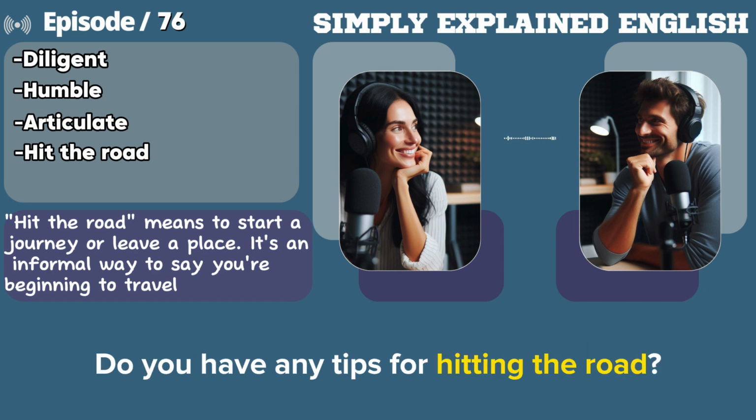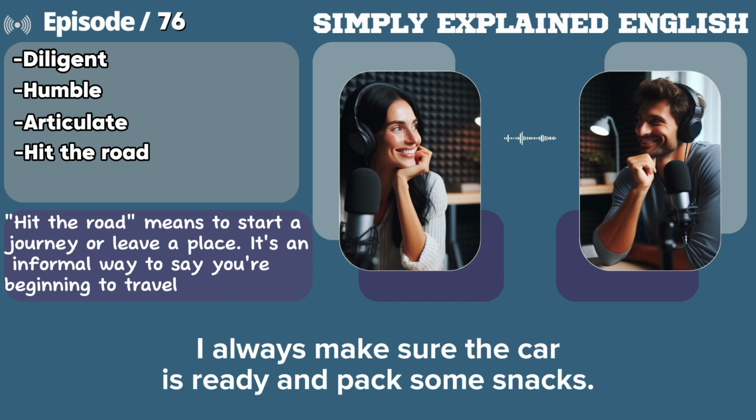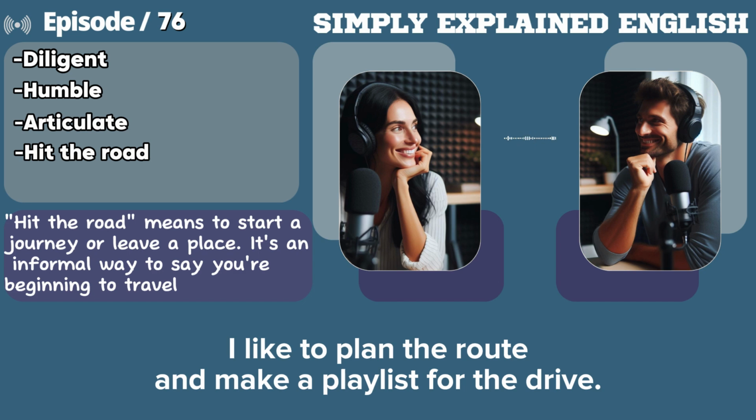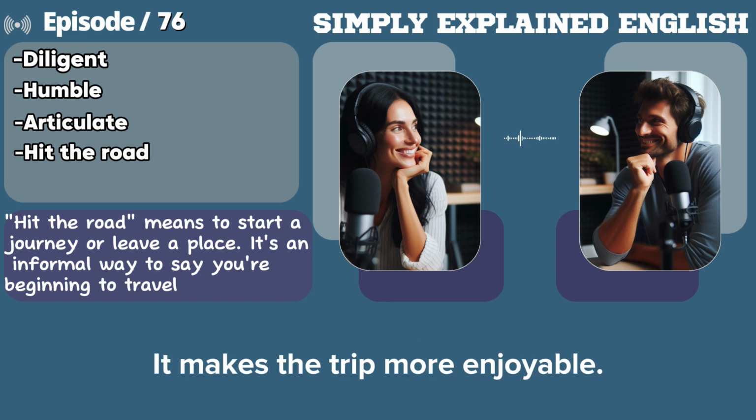Do you have any tips for hitting the road? I always make sure the car is ready and pack some snacks. How about you? I like to plan the route and make a playlist for the drive. It makes the trip more enjoyable.